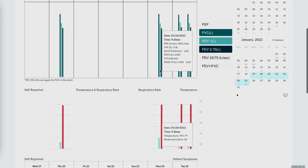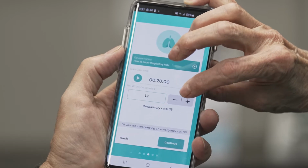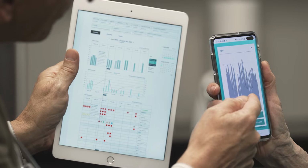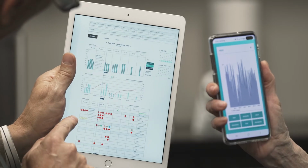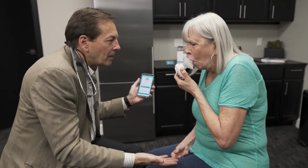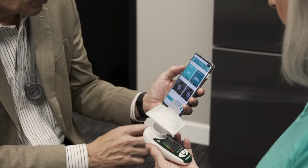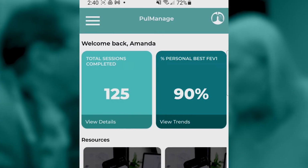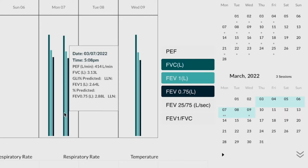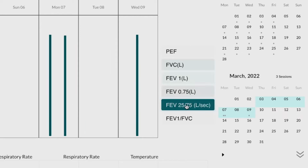PulManage is a software package, but it's a multi-sided software. So the patient uses a mobile application, and then the provider has a web application. Patients will do spirometry in their homes where they take the biggest breath in that they can, blow it out as hard and fast as they can until they have no more air left. And what that does is lets you measure the amount of air that comes out and how quickly. And as a medical professional, you can look at that flow rate and the volumes and figure out if they have obstructive lung disease or not.